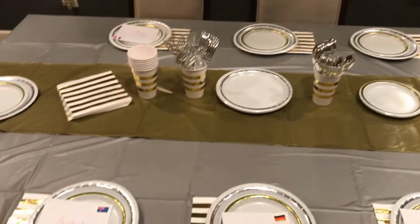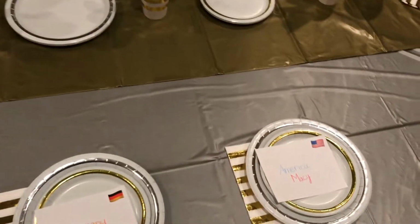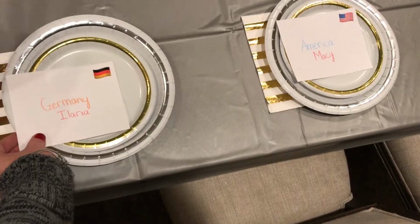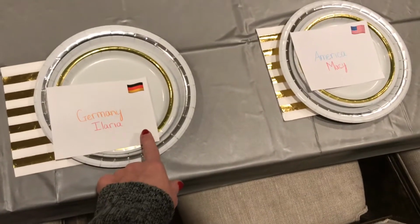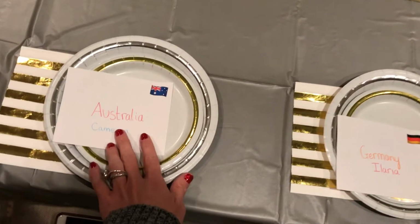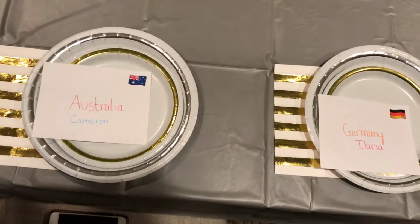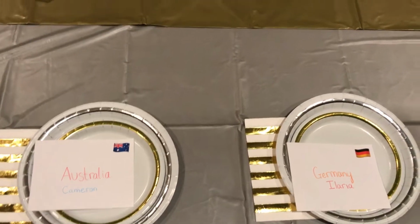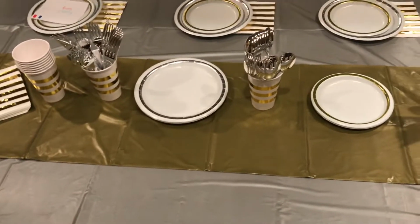So how do they have this table set up? They have the plates and, what is it? Is this a flag? Yeah, and then they have the name and the person with the flag in the corner. That's so cute. And then the napkins. What is this one? That's Alaria's, and she's from Germany. That is so cute. They have the country's colors and then the flag in the corner, and then it's just white. Very cute. And then her cake's in the middle? No, they haven't put out the cake yet.